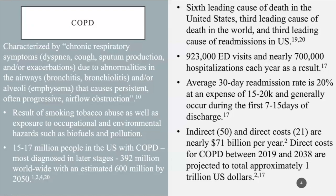And I always say this too, we have a lot of cardiac hospitals and congestive heart failure, which I also navigate as well. But you never really see a COPD hospital of excellence or what. Third leading cause of readmissions in the United States. Sheesh. 923,000 emergency room visits, and likely growing, as we see with our new 200 million by 2050.